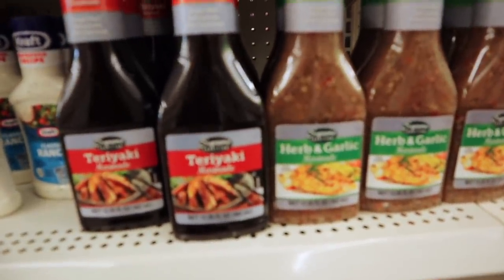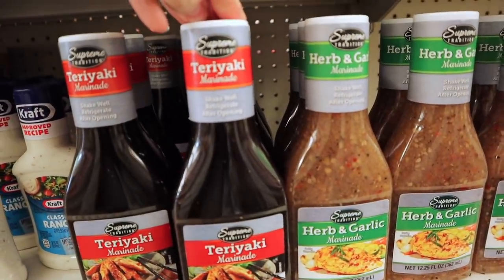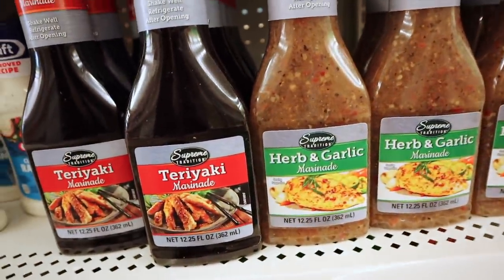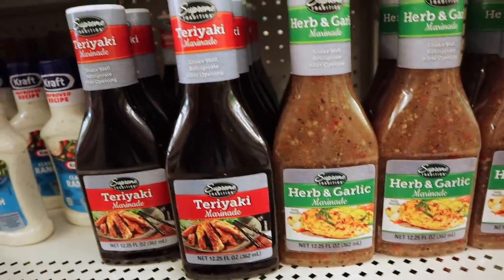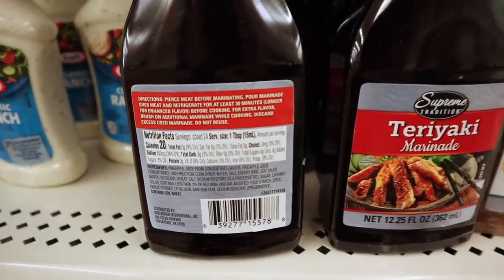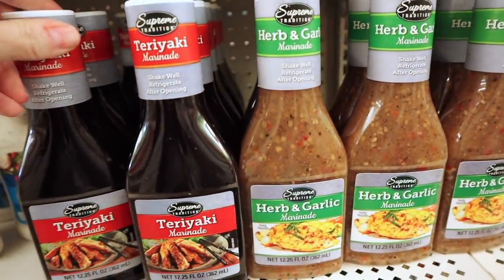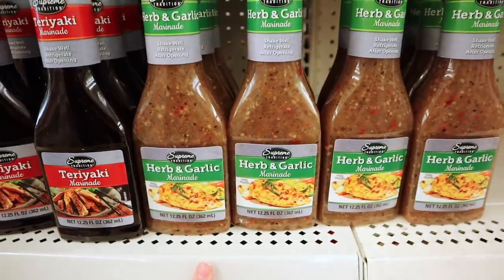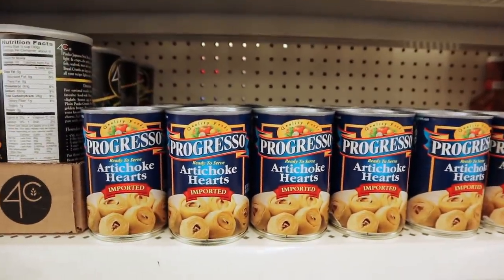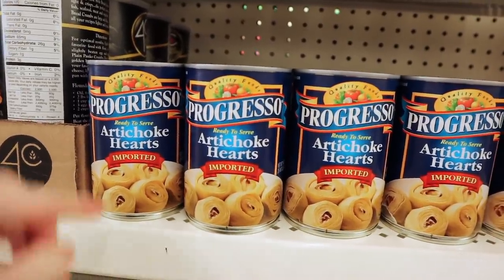These are the Supreme Traditions teriyaki marinade and the garlic and herb marinade. They are 12.25 ounces. I'm sure they're not great for keto or anything like that, but you know, the majority of the world isn't doing that. So make sure you're on the lookout for these with summer coming up. They also have in the Progresso artichoke hearts.